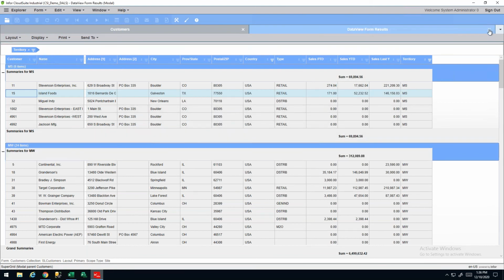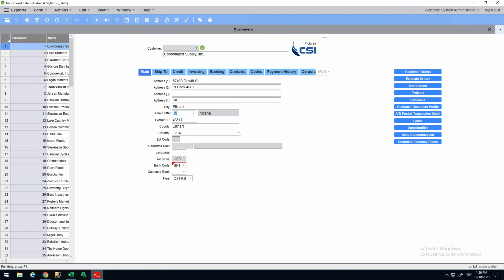Okay, let's do a couple other miscellaneous things, then we'll maybe finish up the webinar a little bit early. The other thing we want you to be aware of is the system comes with some very nice business process automation capabilities, what we call workflow tools.